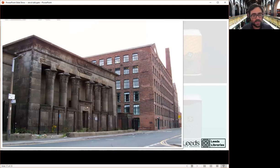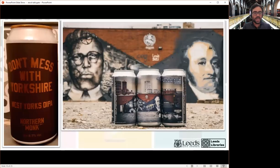And interestingly, in fact, Northern Monk, probably as much as any of the other modern Leeds breweries, play quite self-consciously with their place in Leeds and West Yorkshire's industrial and cultural heritage in quite a creative way. They frame themselves quite self-consciously as the heirs to innovators such as John Marshall, for instance, their 2017 beer City of Industry, which you can see on the right, pays tribute both to John Marshall and the men and women who worked in his mills.